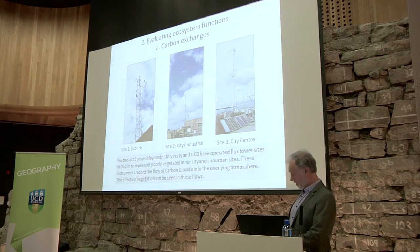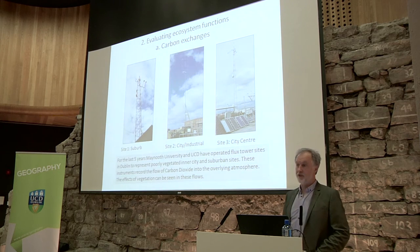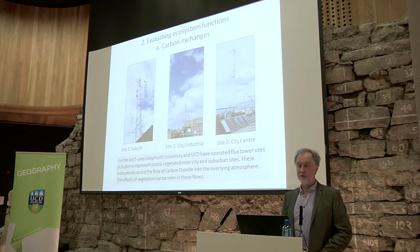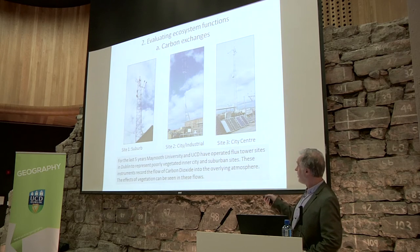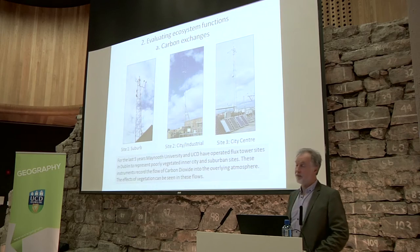These peculiar-looking instruments here are measuring what's known as the energy budget of the underlying urban surface. They're all very tall. In fact, this one here was a site graciously given to us by Dublin City. This was on top of Dublin Lighting over in quite an urbanised part of the city, very close to the Guinness factory. And that's about 17 metres above the ground. In other words, what it's seeing is the entire urban landscape around it.